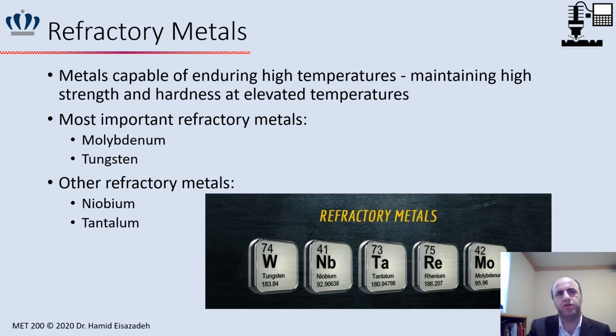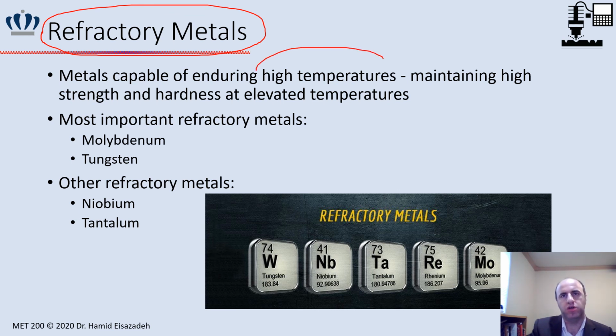Besides these metals that we mentioned, we have other types of metals that are called refractory metals. Refractory metals means that they can withstand very high temperature, and some of them are tungsten, niobium, Nb, and molybdenum, which is another refractory metal.